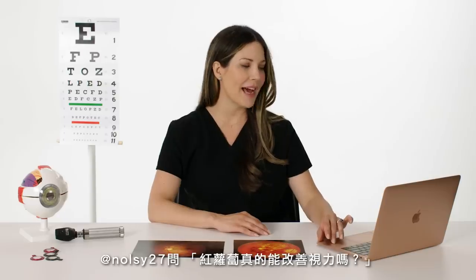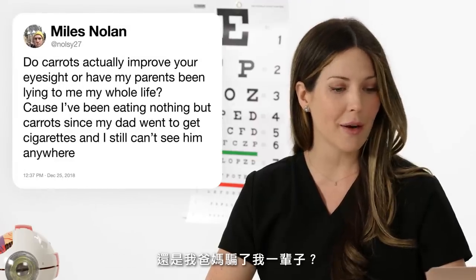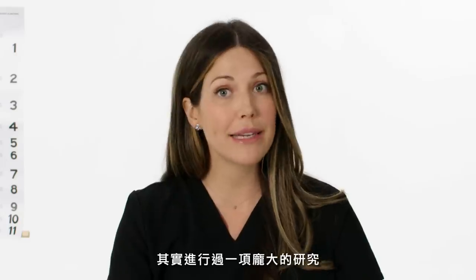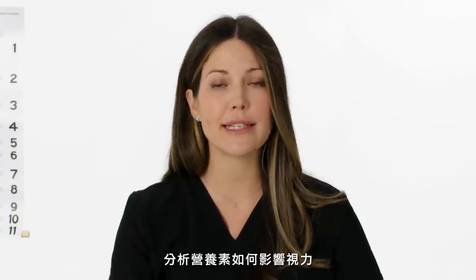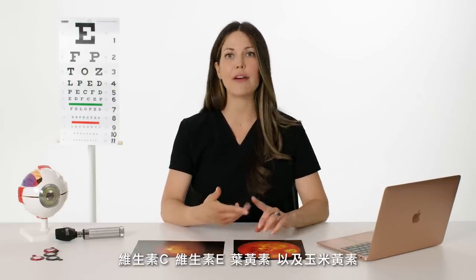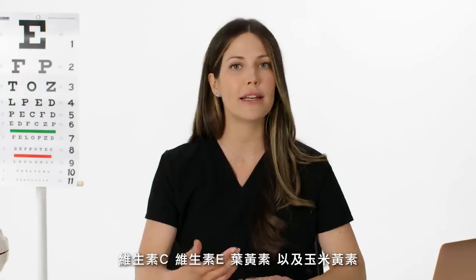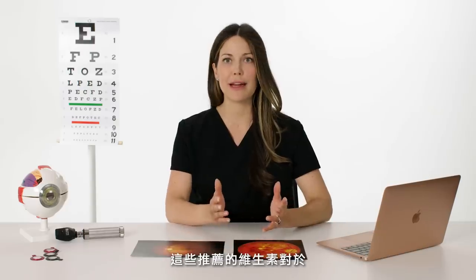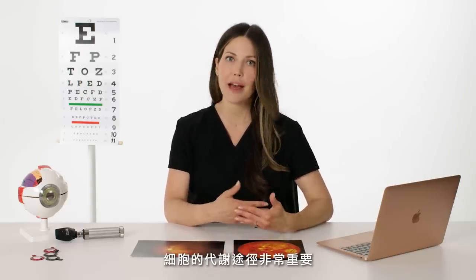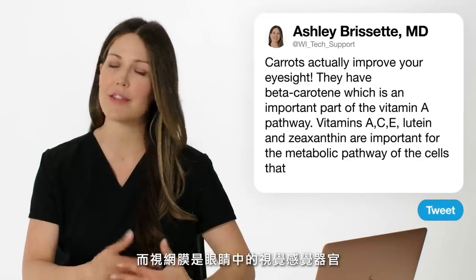At Nolzy27 asks, do carrots actually improve your eyesight, or have my parents been lying to me my whole life? Carrots actually improve your eyesight. They have beta carotene, which is an important part of the vitamin A pathway. There's actually big studies that we've done that look at nutrients and how they affect your vision. The main nutrients that are recommended are vitamin A, vitamin C, vitamin E, lutein, and zeaxanthin. These vitamins are really important in the metabolic pathway of the cells that are in your retina, which is that vision sensory organ of the inside of the eye.